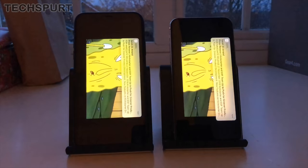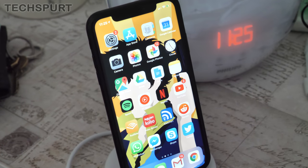And when it's time to power back up again, both the XR and the XS support wireless charging. There's a bit of a difference when it comes to the storage options too. The XR tops out at 256GB, where you get up to 512GB here on the XS. But to be honest, that's a wee bit excessive unless you're going to be shooting a shitload of 4K video.